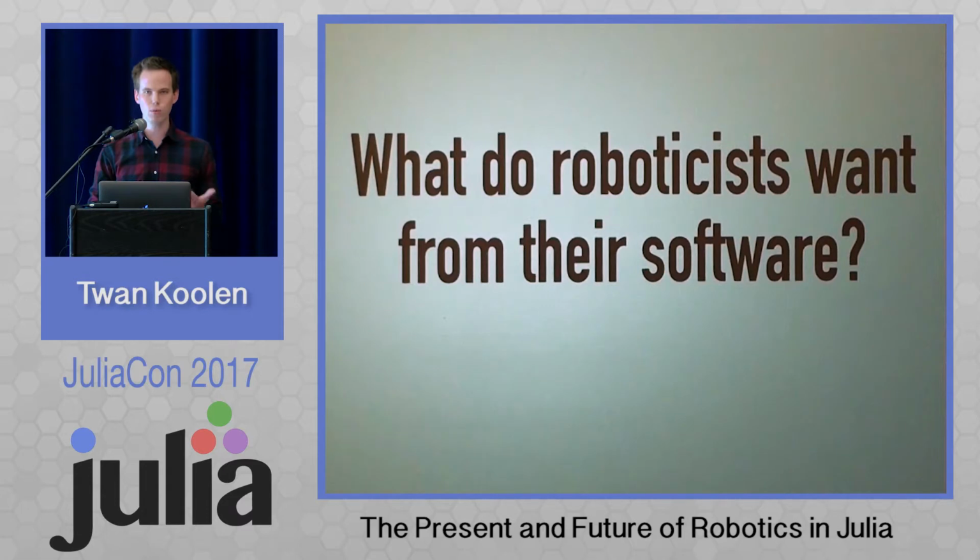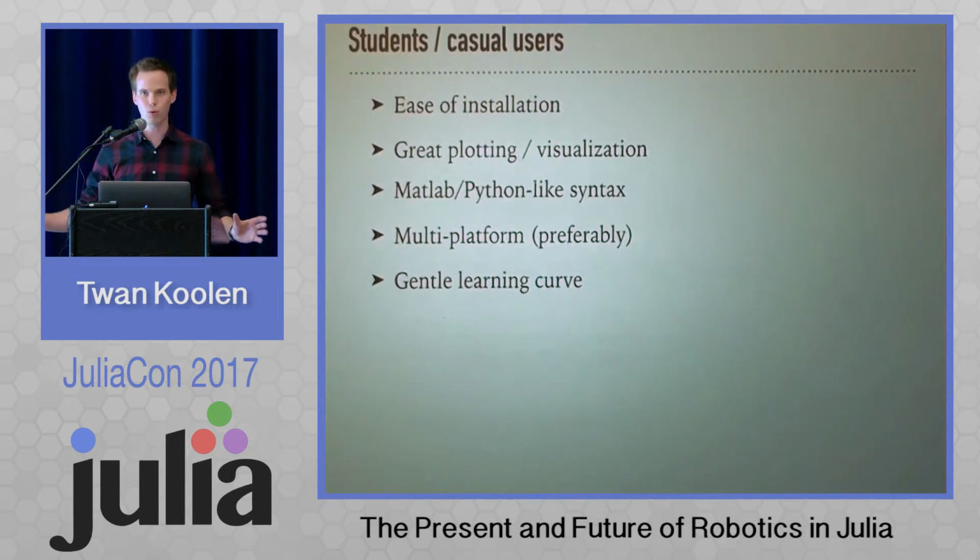All right, so what do roboticists want from software that performs these tasks? Well, first off, there are 2 groups that you have to cover. The casual users or just students who are starting to learn robotics. For those people, ease of installation is important, great plotting and visualization. Honestly, MATLAB or Python like syntax, since a lot of casual users don't know C++ coming in, and if you have to teach a class where you teach both C++ and robotics, that's really tough. Multi-platform, since not a lot of people come in with Ubuntu, for example. There are a lot of Windows users, and you want to have a pretty gentle learning curve, obviously.